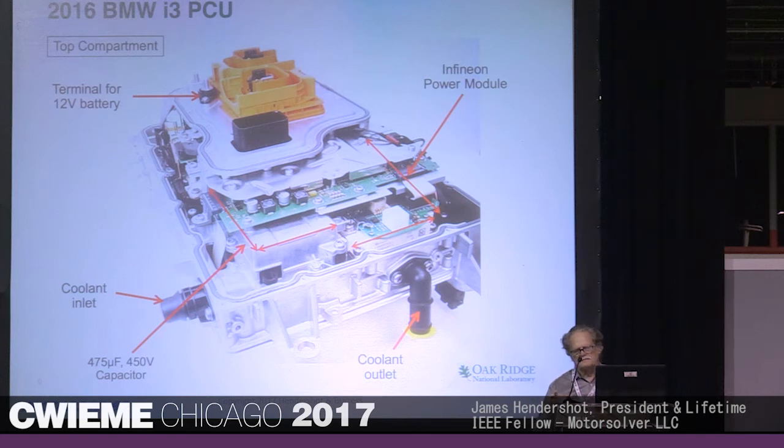I don't know what it looks like inside. I haven't seen it, but Oak Ridge has taken it apart. But the Infineon part has a base plate that the devices are mounted on, and it's got square pins sticking down that are cast as part of it, and that goes down in this bottom cooling chamber to give a lot of surface area. There's a whole bunch of little square posts in the bottom of the module that you buy, and it's cooled in this pool of liquid.